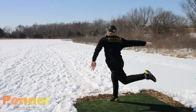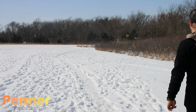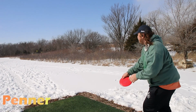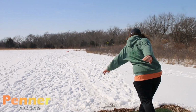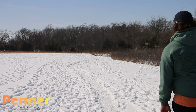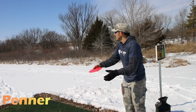Colton will have the box. Throwing a turnover backhand, but that will hyzer out and needs to get down. Good thing it's snow. And does. That'll set him up for a good second shot. Being on the left side of that fairway really helps. Gavin looks like he has that turned. Hits a post though and stays in bounds. That's a lucky break.